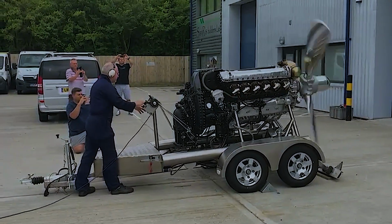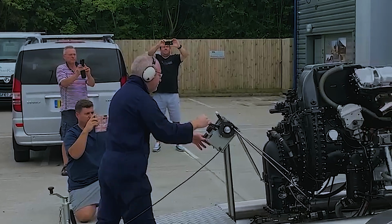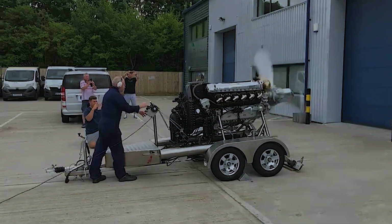Yeah, and it doesn't really get any better than the Rolls Royce Merlin. That is the ultimate of engines. Even the dogs are excited.